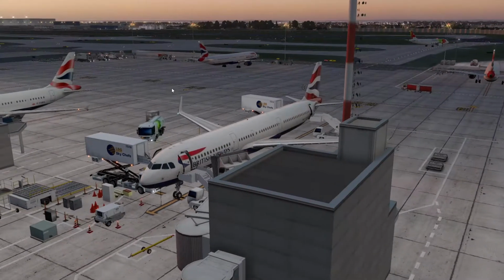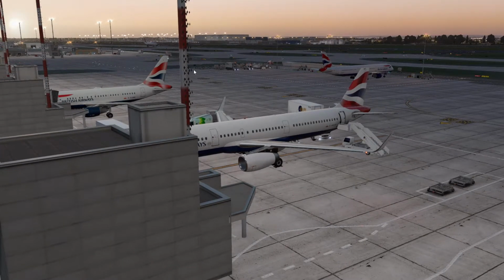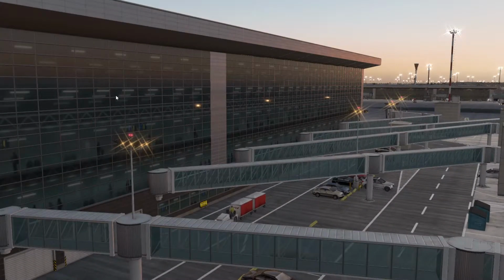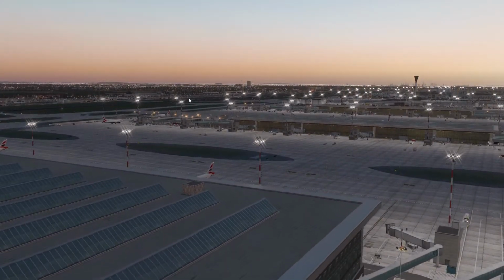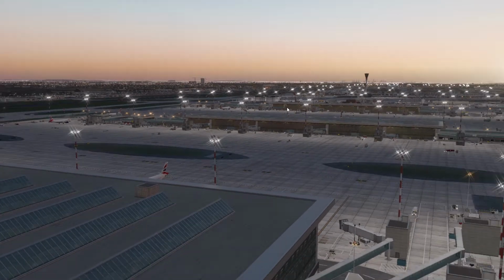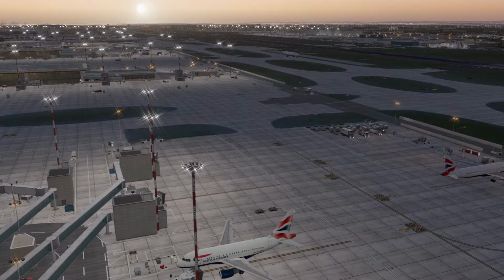You can see here TAP Portugal, a Delta A330, and there's a 747 over here. So there he goes down the runway. You can see him there, heading off towards the London skyline. So that's that pretty much. It's pretty cool. I do like this.